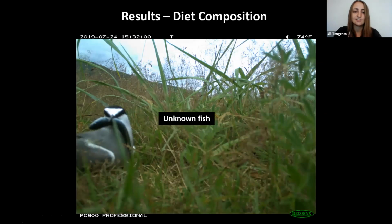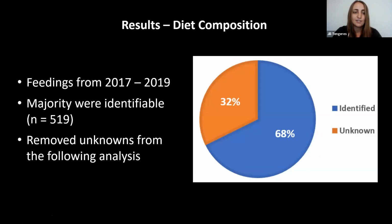So unfortunately, this just has to remain an unknown fish. So I'm sure you can imagine that IDing these fish can be very challenging.